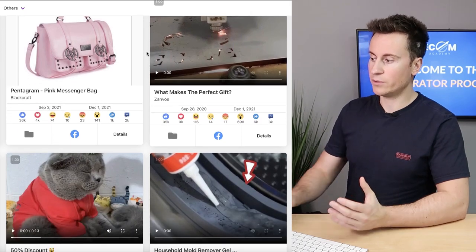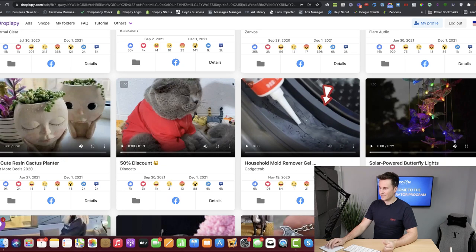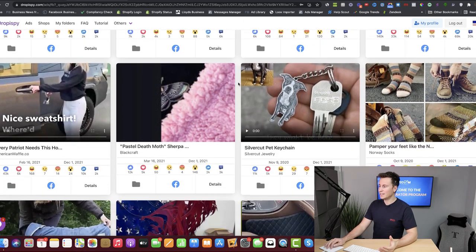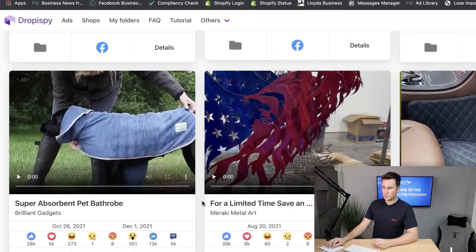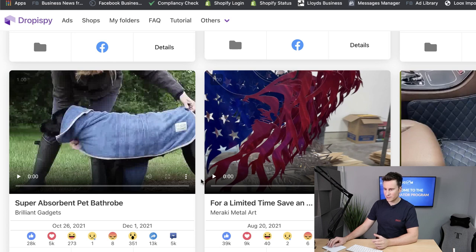So if we start scrolling through and try and find something that catches my eye. So I tend to stay away from cat stuff. I'm not really a cat person, to be honest, I'm more of a dog person. This looks like a cool product, but also looks like a super cheap product too. I try and stay away from really cheap products. And then we have a super absorbent pet bathrobe here on the left. There must be something good about this, because it's got nearly 30,000 engagements, 5,000 comments, 13,000 shares.